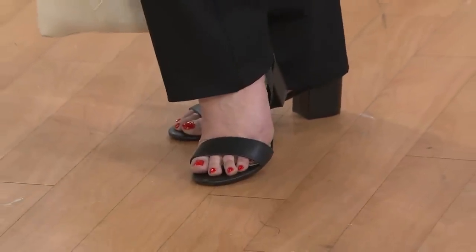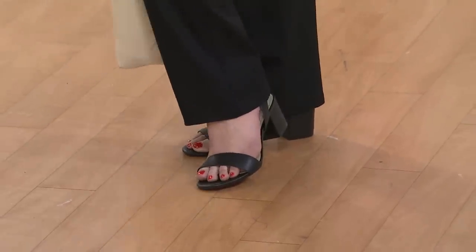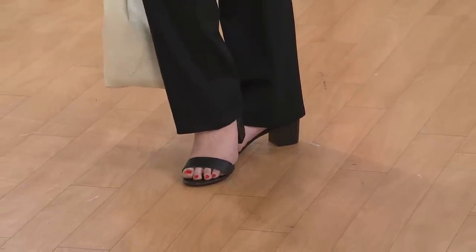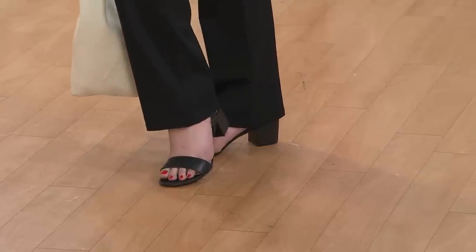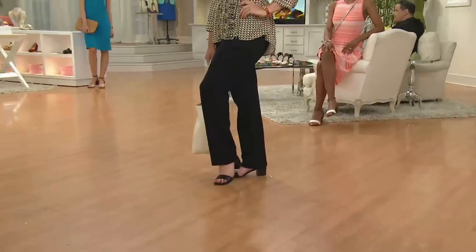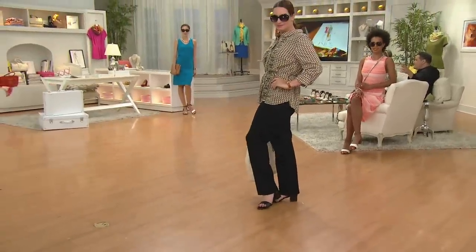Oh, look at that in black with that little pedicure. Who is that? Is that Adrian? I can tell by the toes that it's Adrian. Adrian has those special attitude toes, right? They look really good. They're really fetching with a little skinny-ish pant. Not exactly a skinny pant, but you see what I mean. Those are the pants that we showed a little bit earlier.